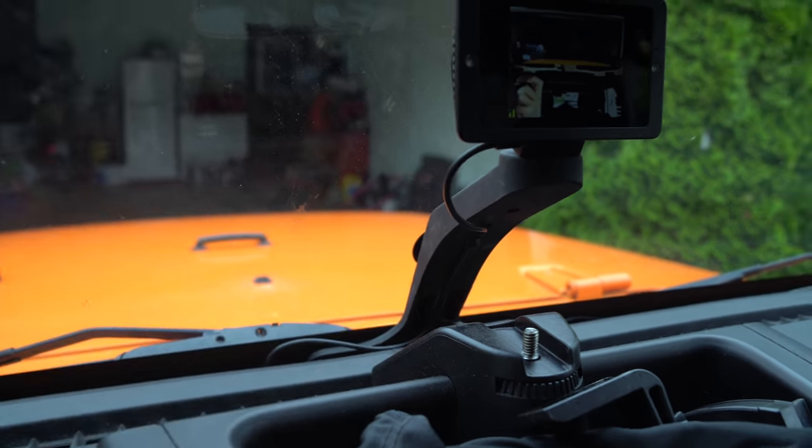Now, one other thing is, like I was saying before, within the camera section here, you can see live view. And live view is seeing what's going on right now. So I can click on the outside button here, and it's going to actually show me a live video feed of the outside of the vehicle. Same thing goes with the inside. I can actually see a live video feed of the inside of the vehicle.